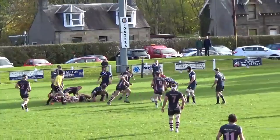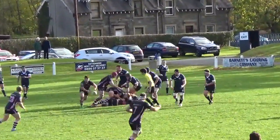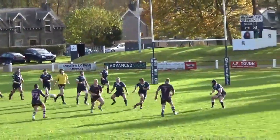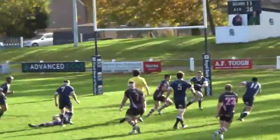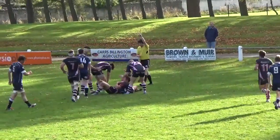A bit of forward rumble here. And Currie about to turn provider. And a lovely line taken by Ferguson for his second try. And the bonus point for the visitors.